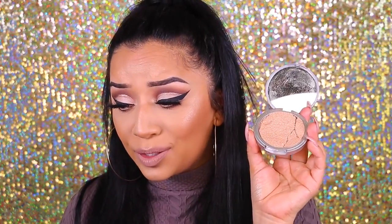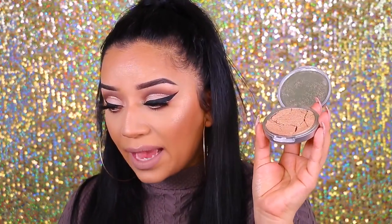Unfortunately, I did stop using it for a while because it broke. I was so devastated. Look at that. I can't even touch it because it broke so bad. I do need to fix it, but I've just been so lazy to do that. This is such a gorgeous highlight. Like I said, it goes with so many skin tones. Oh my god, I just love it. These are a little bit more on the powdery side, so you do have to set it with a setting spray so they don't look too powdery on the skin.